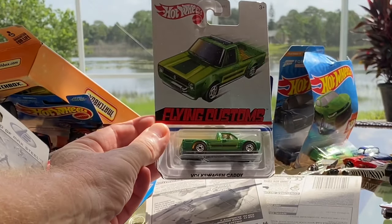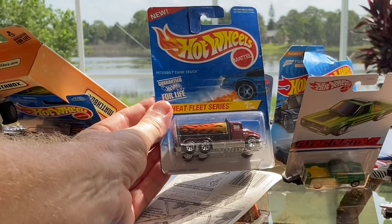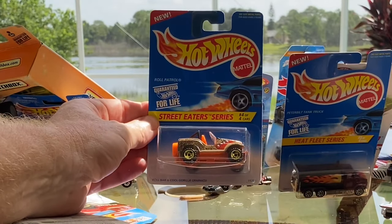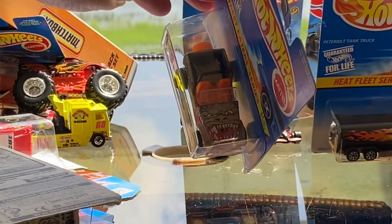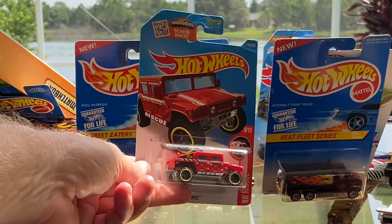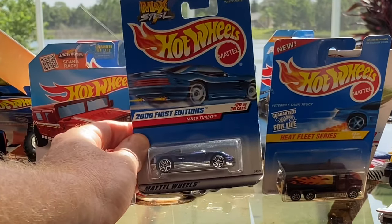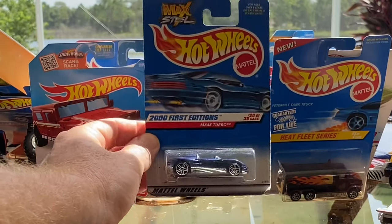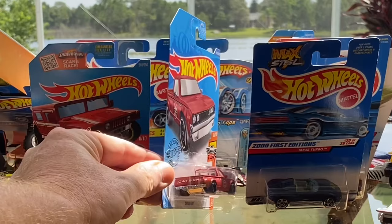There we have a Flying Customs Volkswagen Caddy. Nice one with the Hot Wheels. And we have a Peterbilt tank truck. Look at that. Street Eaters Roll Patrol. Nice Jeep. Scary looking gorilla on the front. Some Hummers. Humvee Rescue. How many of you guys remember that? Max Steel MX-48 Turbo. That was a cool cartoon. And we have a Datsun 620. Love how it says Datsun on the tailgate.